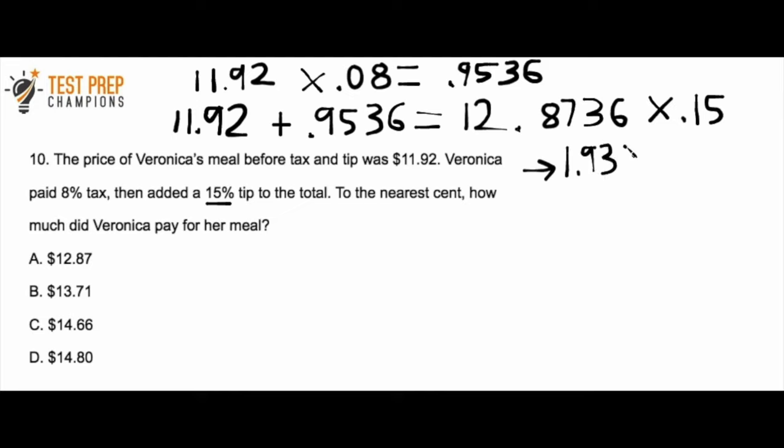Okay, and so what I get is 1.93104. And again, I'm just going to leave the whole number here. If you want to round it to the nearest cent earlier on, it's up to you, but I wouldn't recommend it until the final step. And so now I'm going to take this and add it back to this 12.8736. Okay, so now let me add that up in my calculator here.